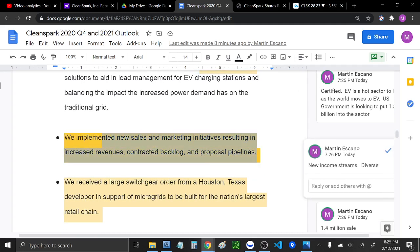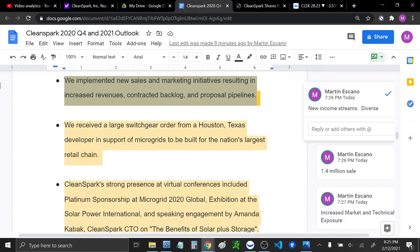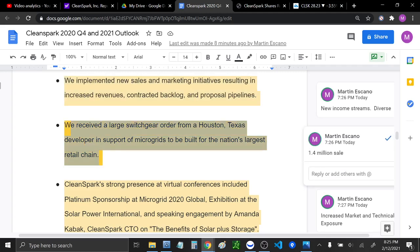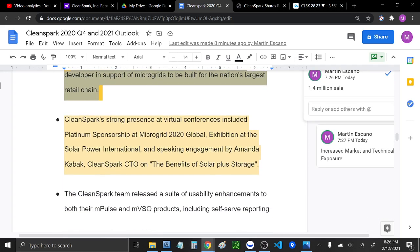The good thing is they have a backlog of orders, different revenue pipelines, and increased revenues. And then they're increasing their sales and marketing initiatives. So they're growing, and I think this is a great move on their part. They received a $1.4 million sale from one of their partners to provide switching gear. So that's going to be a great item for them. I believe that occurred within the last couple weeks, so that'll be within this fiscal year.